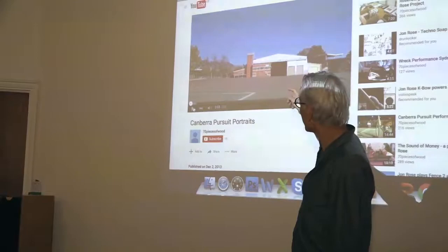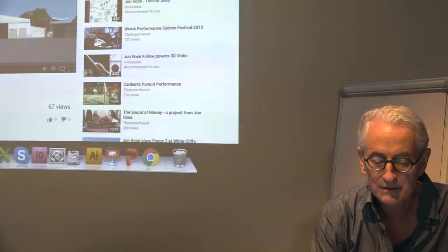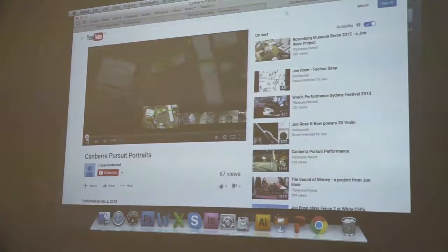And so then the next thing I had to think about was the map. It takes about 2.5 minutes to cycle around there. It's a really big space.